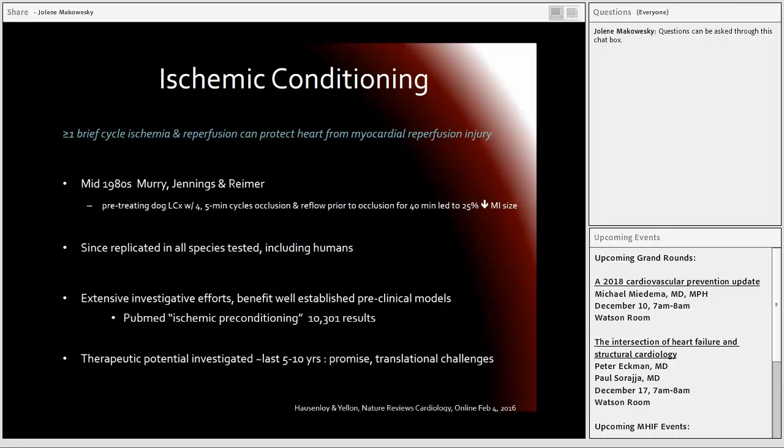One of the big areas in this field has been the examination of something called ischemic conditioning, which was originally described in the 1980s by Murray et al. They took the coronaries of dogs, transiently occluded the left circumflex several times, and then occluded it for 40 minutes, and were able to reduce infarct size by about 25%. And this has subsequently evolved to less invasive means where, for instance, you inflate and deflate blood pressure cuffs on the limbs of animals and humans and achieve reduction in infarct size.